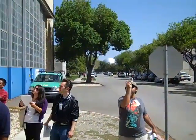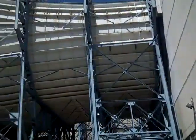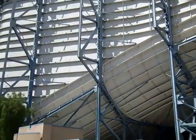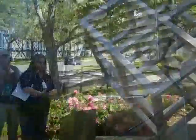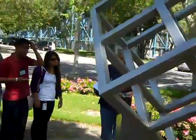Where that group of people is way back over there is where I had the last video, and this thing is still happening. It's like the Energizer Bunny. It just keeps going and going and going. It was installed at the 50th anniversary of Ames Research Center being built, or being groundbreaking.